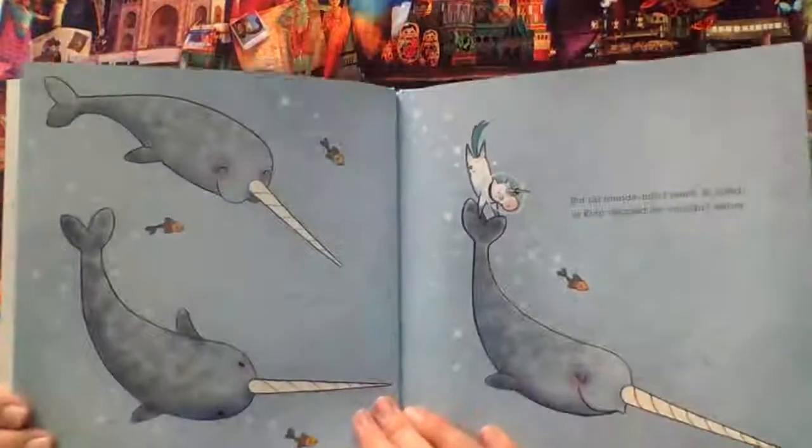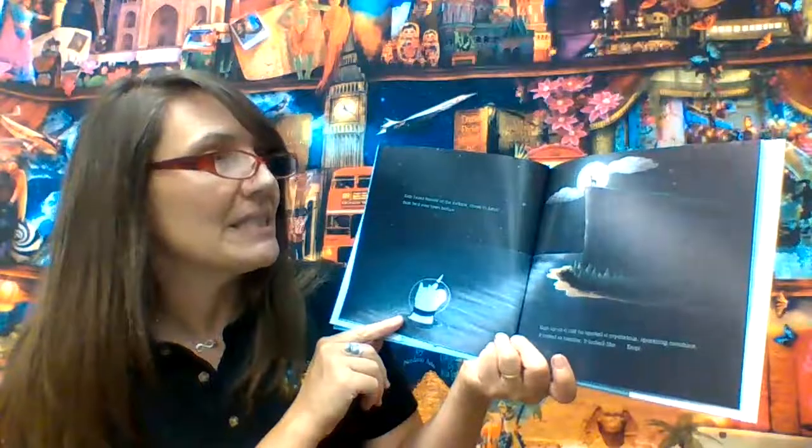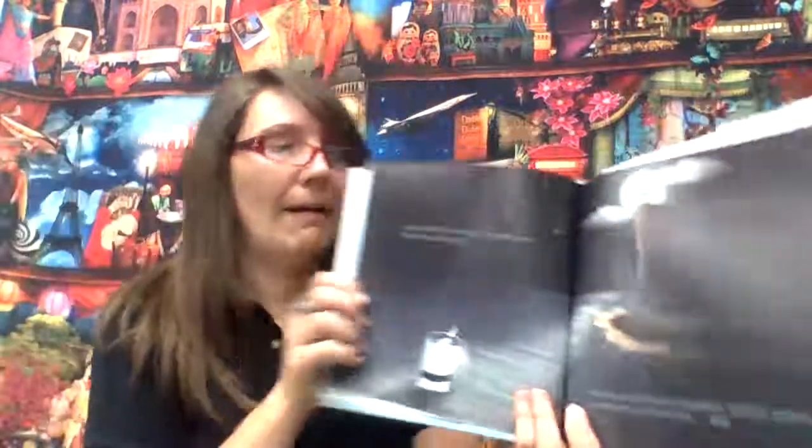But his friends didn't seem to mind, so Kelp decided he wouldn't either. That is, until he was swept away by a strong current. He says, I wish I was a better swimmer. Poor Kelp. Kelp found himself at the surface, closer to land than he had ever been before. High up on a cliff, he spotted a mysterious, sparkling creature. It looked so familiar, it looked like Kelp. Huh.